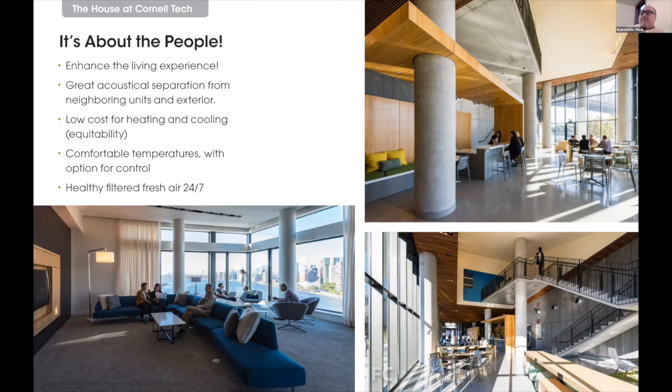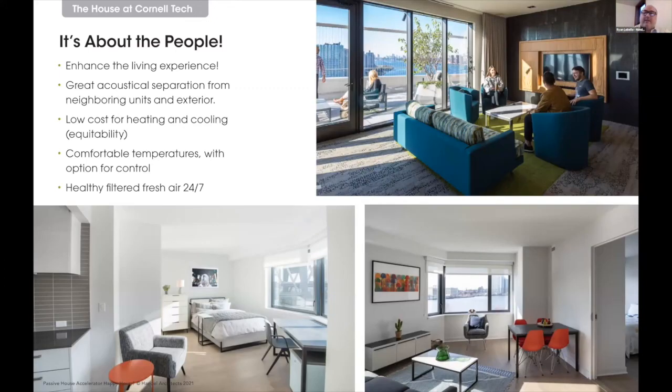That's rush hour traffic twice a day. Just imagine the noise. New Yorkers like to honk their horns. And when you shut those windows, you don't hear anything. Passive house is ideal for these noisy and urban environments. And this quietness is important for mental health. Passive house is about a comfortable temperature and thermal criteria, options for control. Of course, we can open our windows.